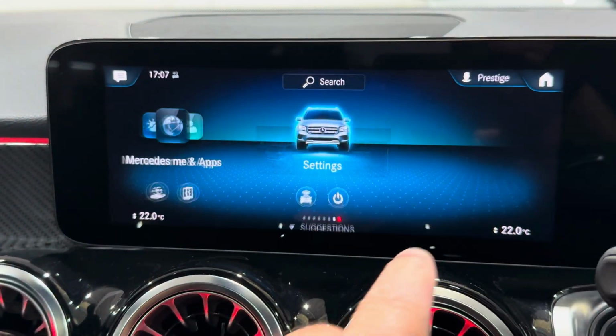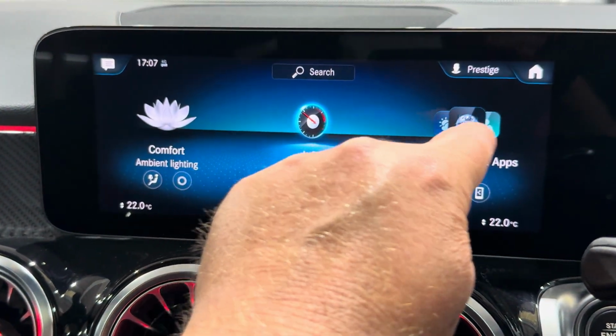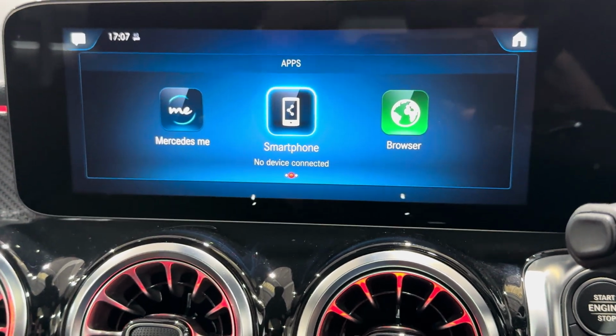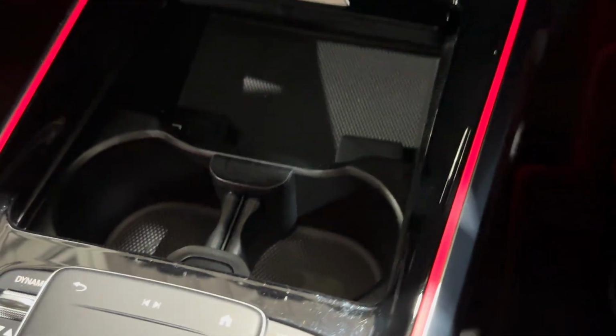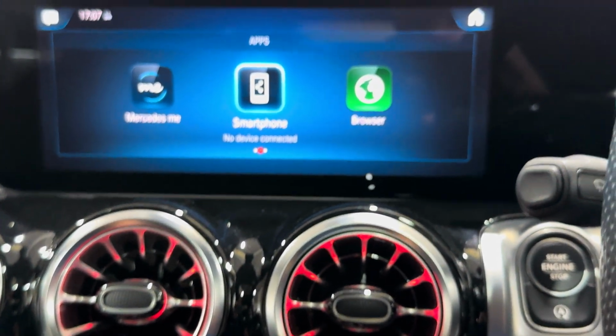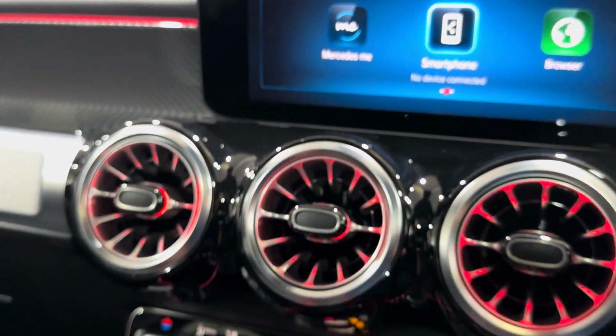So there's lots in here. I don't think we need to go through too much more of that. You've got all your apps as well. Smartphone, Android, and Apple, of course. Now if we slide this forward, we've got cup holders here, but we've also got a USB-C lead, which if you plug into your phone, it'll bring up the smartphone or your Apple CarPlay, which we've already photographed and put in the advert. And then you've got another USB-C lead in there like so. We've already looked in there. I've got a little shelf up there as well. So if we open up the roof, we've got electric blind.